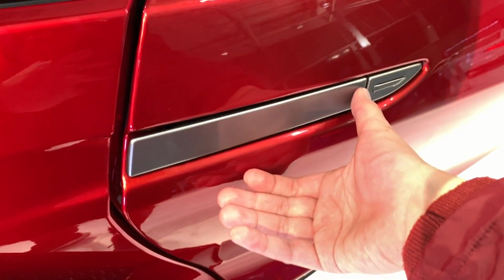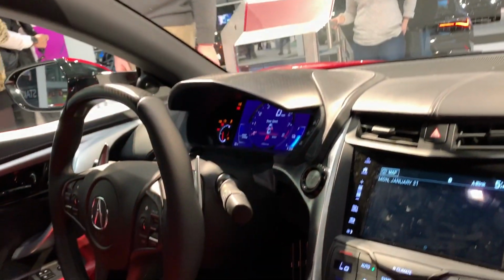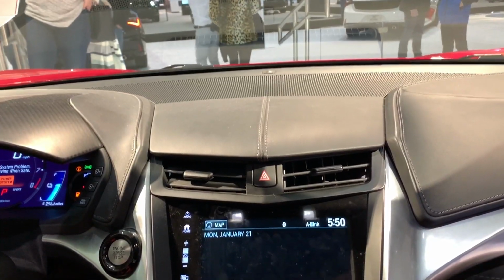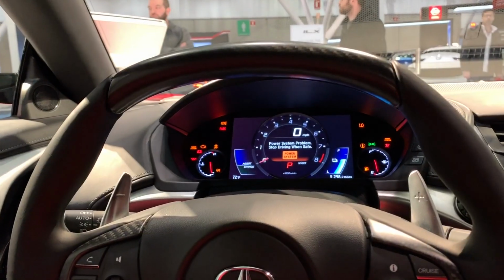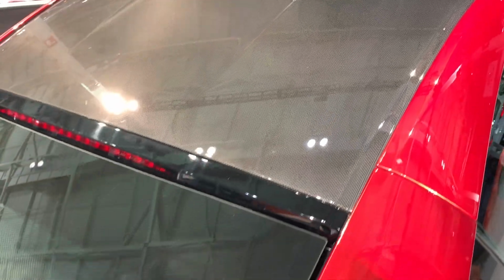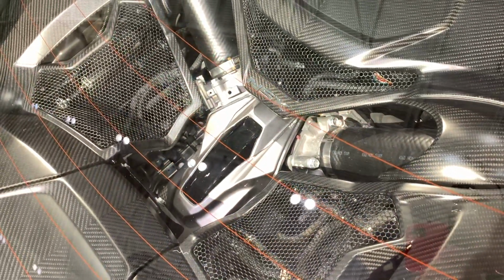And its interiors also got some interesting designs. 2-tone seats and carbon fiber speak of status. Its center console is somewhat simple. You've got a giant knob for dynamic driving mode selection. The LED gauge cluster also looks very nice. And don't forget about the 3.5-liter V6 underneath the clear engine cover, which produces 573 horsepower.